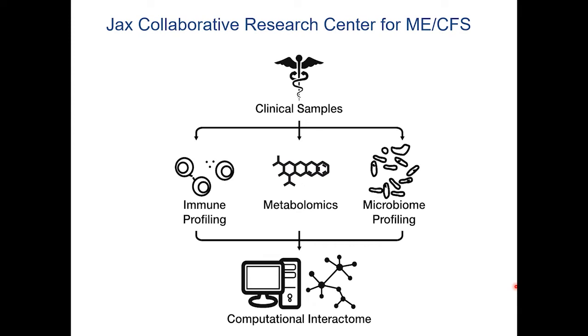The idea was to perform a very extensive immune profiling, which I will tell you about, metabolomics analysis, and also microbiome profiling to determine what are the differences between both the healthy and the patient groups, but also trying to link these data together to come out with a computational interactome that will allow us to identify new mechanisms and new hypotheses that we can eventually test to understand both the pathogenesis of the disease as well as create several biomarkers.